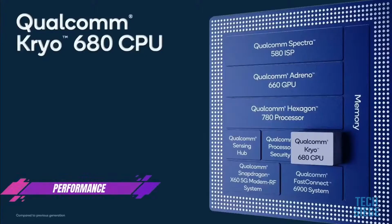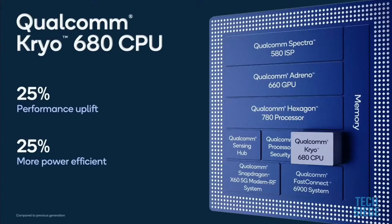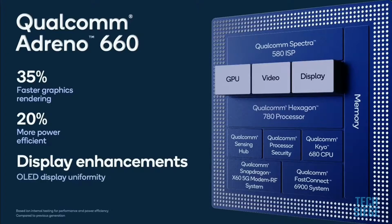The second area of focus was performance. The CPU and GPU in this chip both use 5nm technology. The Kryo 680 CPU is 25% faster and 25% more power efficient. At the same time, Adreno 660 is 35% faster in graphics rendering and 20% more power efficient. The performance gain and battery efficiency mainly comes from switching to 5nm process.